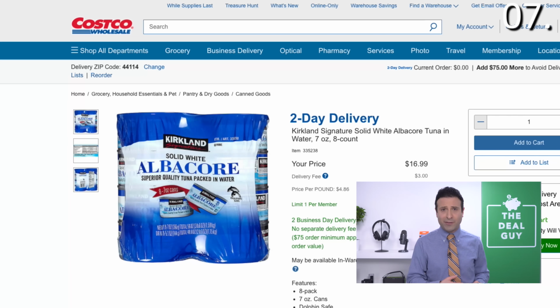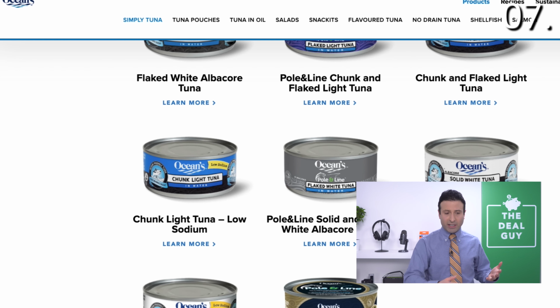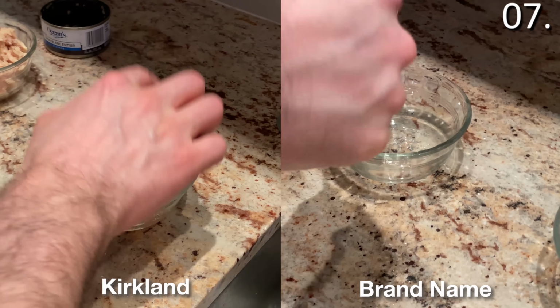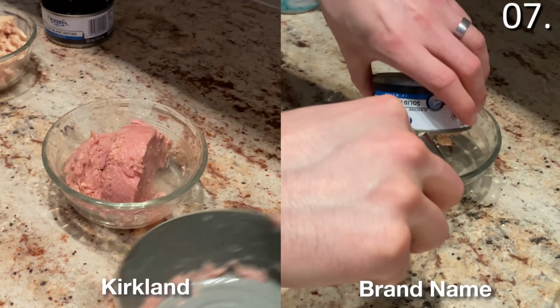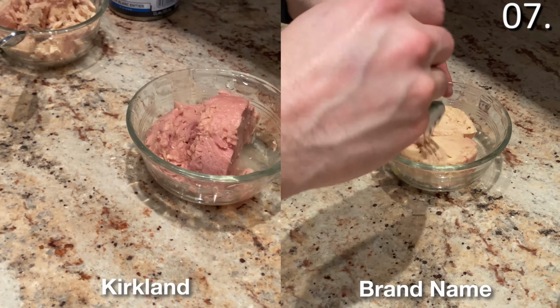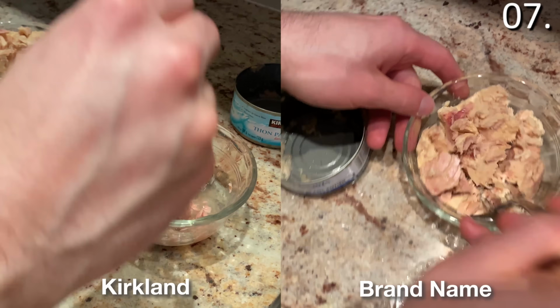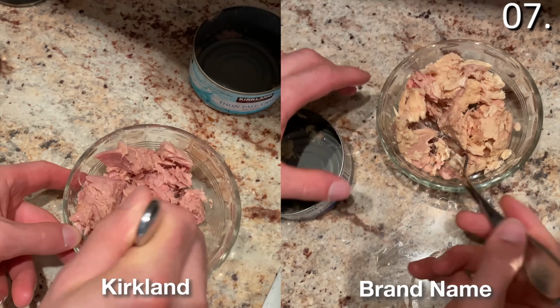In the number 7 spot, it's the canned tuna challenge, and I want to thank my wife for agreeing to eat tuna before 9 o'clock in the morning. I took the Albacore solid white superior quality tuna packed in water, which works out to around $4.86 per pound, and compared it to the Ocean's Best tuna, which was sold at our local grocery store. Even when Ocean's is sold in a multi-pack, it's triple the price compared to Kirkland. Even using a coupon and purchasing Ocean's canned tuna in a multi-pack is still almost 4 times more expensive than the Kirkland canned tuna. The big question is, is Ocean's worth the extra price?